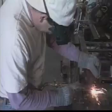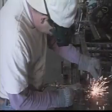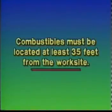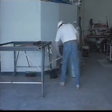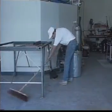The welding or cutting area must be protected against fire hazards posed by combustible and flammable materials. Combustibles must be located at least 35 feet from the worksite. If this is not possible, combustibles must be protected with flame-proof covers, or metal, or other fireproof shielding. Floors on which combustible materials such as paper clippings, wood shavings, or textile fibers accumulate must be swept clean for a radius of 35 feet.